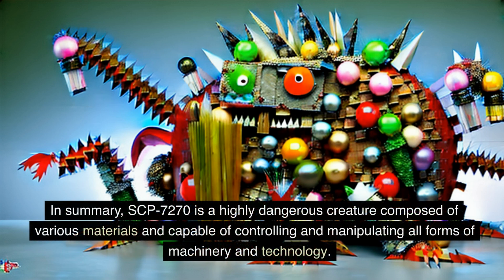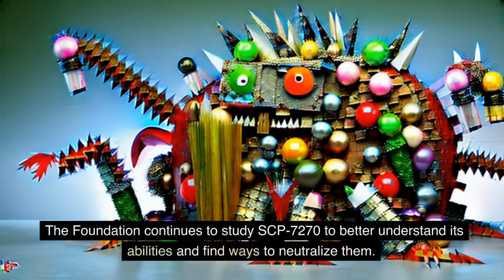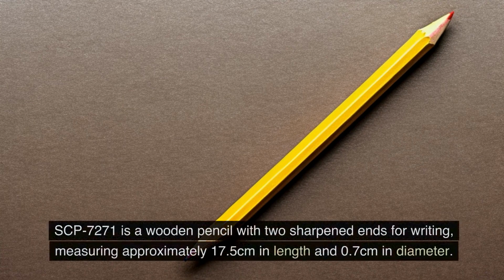In summary, SCP-7270 is a highly dangerous creature composed of various materials and capable of controlling and manipulating all forms of machinery and technology. It is hostile and aggressive towards humans, and must be kept in a secure containment chamber at all times. The Foundation continues to study SCP-7270 to better understand its abilities and find ways to neutralize them.